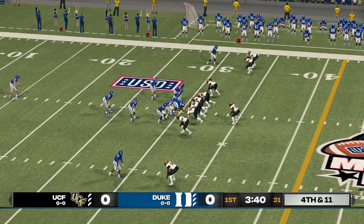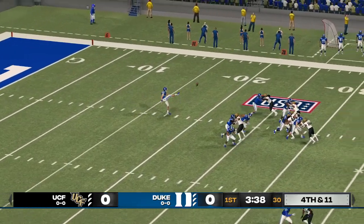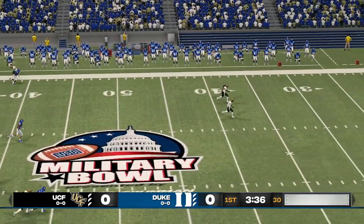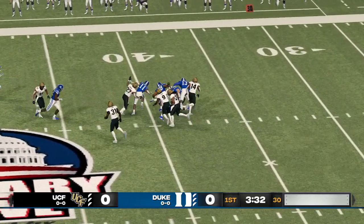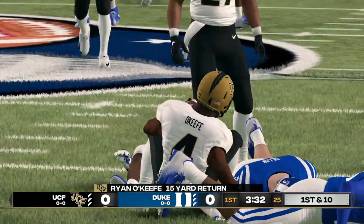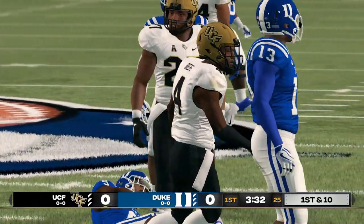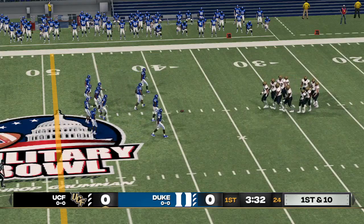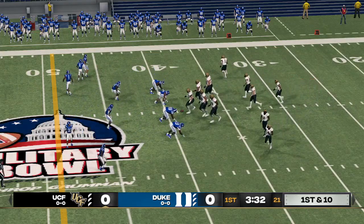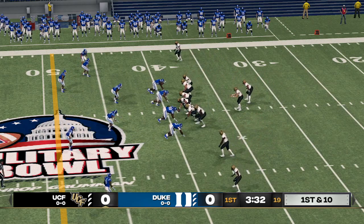Wilson is waiting for the snap. He punts it away, and it's a great kick. He makes it out to maybe the 39-yard line. I don't think either team has a clear advantage so far. Let's see if they can make some plays and get a little separation.